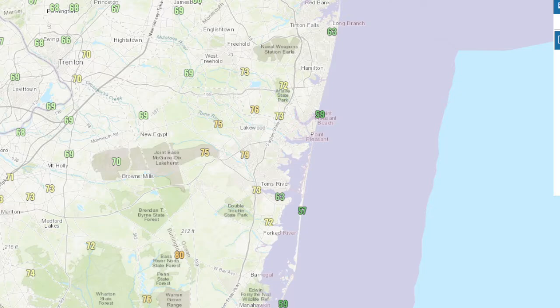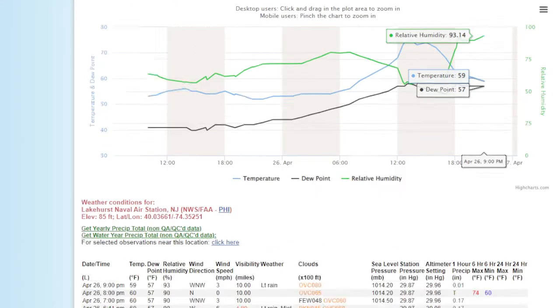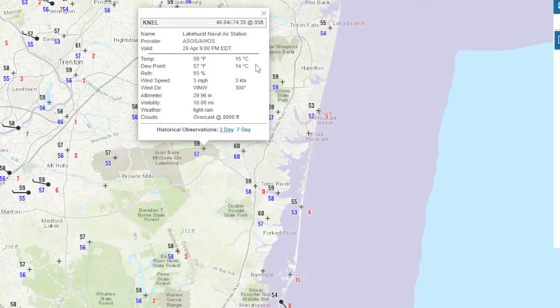So let's look at what it was like all day. We'll look at Lakehurst here because this is kind of interesting. So it got up to, yeah, look at that. You see what happened right around 12, 1 o'clock. Got into the 70s, 75, and the clouds kind of scattered out a little bit there. You had a west wind, no sea breeze. Yep, that'll do it. That's why luckily we didn't get that warm at all. Wow, that's quite warm.